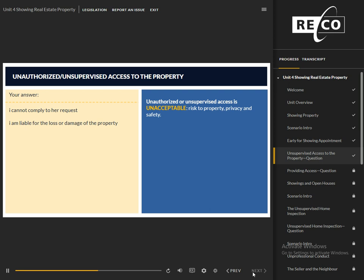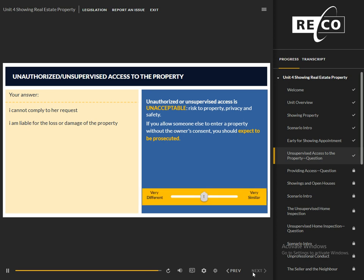Access that is unauthorized, unsupervised, or outside of scheduled appointment times is unacceptable because of the potential risk to real and personal property, privacy, safety, and security of both buyers and sellers. If Matthew allows Sophie or anyone else to enter the house without the owner's consent, he can expect to be prosecuted. How does your answer compare to ours?